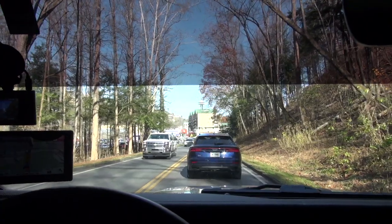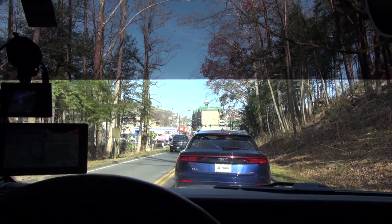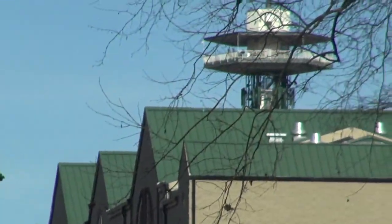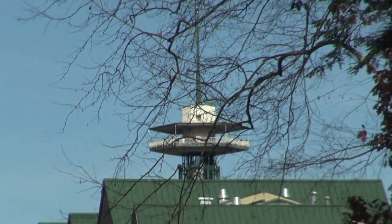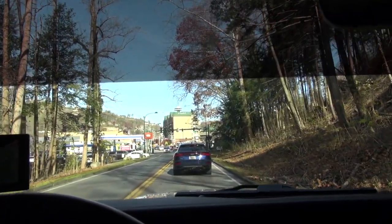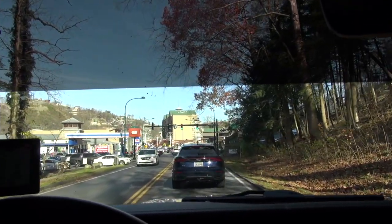If you just want to look, they have an inside place with an ice skating rink and shops. And I like to go up there and get hot chocolate and just hang out. But that's the tower that I was talking about. You can see the tower out there. Kind of like in Seattle, just not quite as large. That's a miniature compared to the one in Seattle. But now we're in the backside of Gatlinburg.